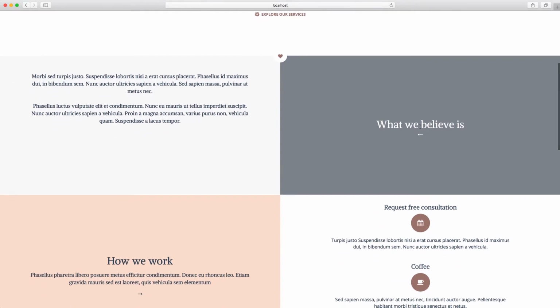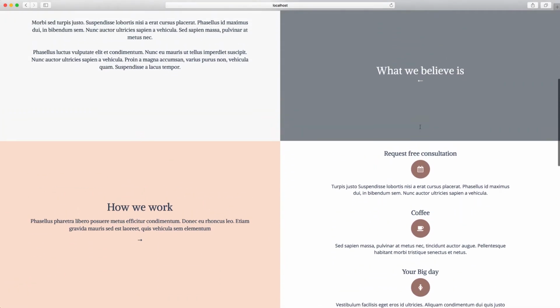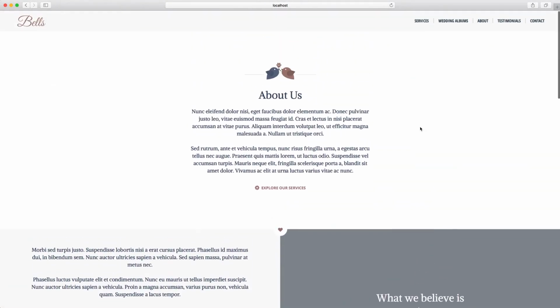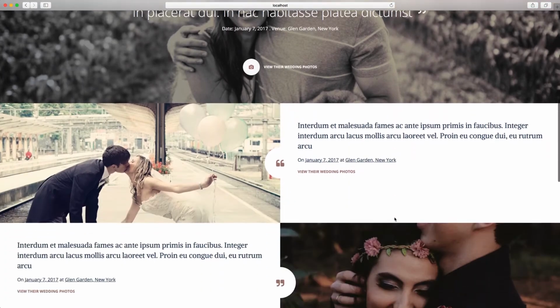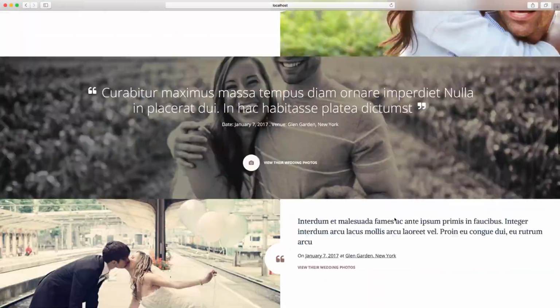Switching to the About page, we can see some more graphics and subtle touches, and more of that really nice split screen layout, allowing for plenty of space for you to customize text and imagery to your liking. Over to testimonials, we have another take on the split screen responsive layout with lots of room to expand upon. And lastly, our contact page.